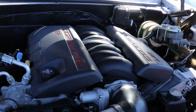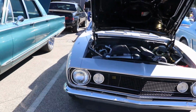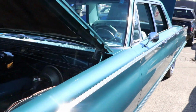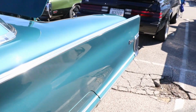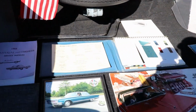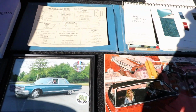It's time for the side by side. Did you get one of them that's got the whole cab that's heated and all that? 66. I think this is either a Newport. 66 Newport. Oh, there you go. I miss you too, brother. Hey, hold this now.